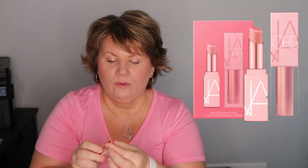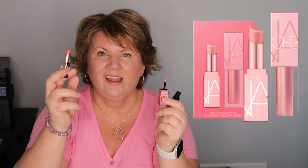Comes in this nice little box, and it's mini sizes of their lip balm, and I'm wearing both today. Very teeny tiny little tube, but it's a perfect size for me because I don't know when the last time was I went through a full tube of lipstick or lip balm. And then you put the lip gloss on after you put the balm on, and that's what I'm wearing today.